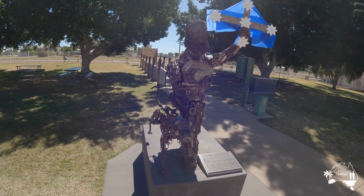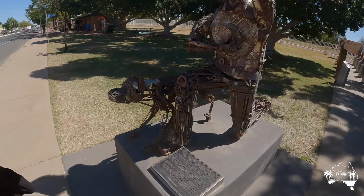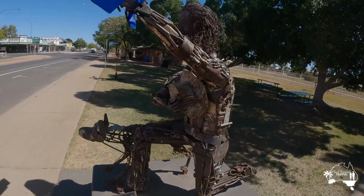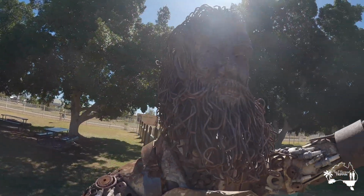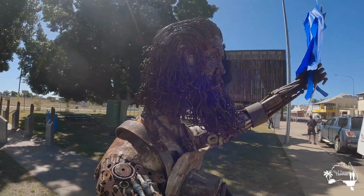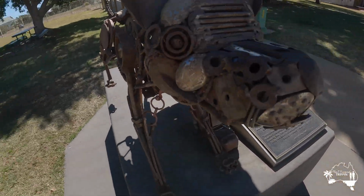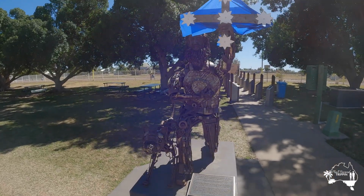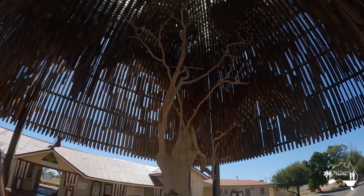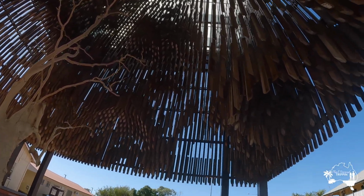That's cool. That is actually really cool, yeah. Someone's put a lot of effort into that. I love the beard. Yeah. Metal man. Wow, they're all hanging, all those wooden things. Yeah. And they're knocked together to make lovely music.